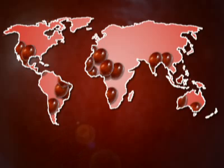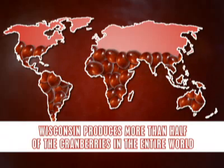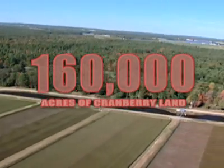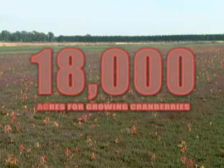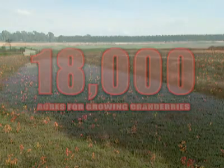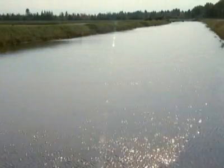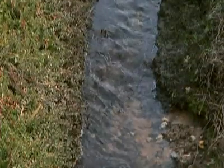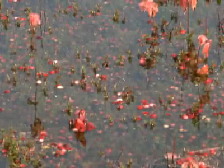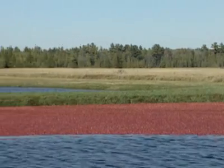And I'll bet you'll be surprised to learn that our great state grows more than half of the entire world's supply of cranberries. Pretty cool, huh? There are more than 160,000 acres of cranberry land in Wisconsin, but only 18,000 of those acres are actually used to grow cranberries. The rest contains natural and man-made wetlands and woodlands, as well as the cranberry marsh's water control system of reservoirs, dikes, ditches, and canals. This water is important for not only cranberry production, but for creating a natural wildlife habitat.